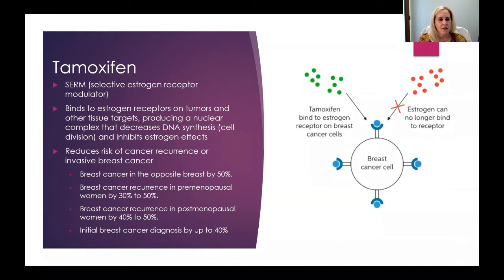So tamoxifen reduces the risk of breast cancer recurrence or invasive breast cancer. So it really has more than one role here. It reduces the risk of breast cancer in the opposite breast by about 50%, and reduces the recurrence in premenopausal women by about 30 to 50%, recurrence in postmenopausal women by about 40 to 50%, and also reduces the risk of an initial invasive breast cancer diagnosis by about 40%.